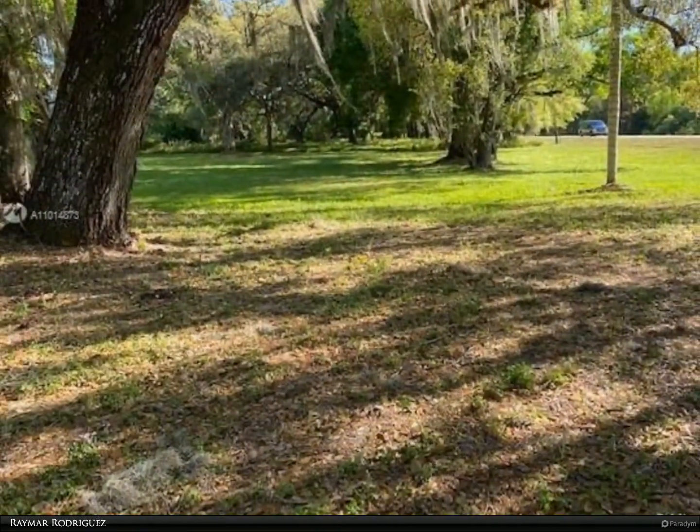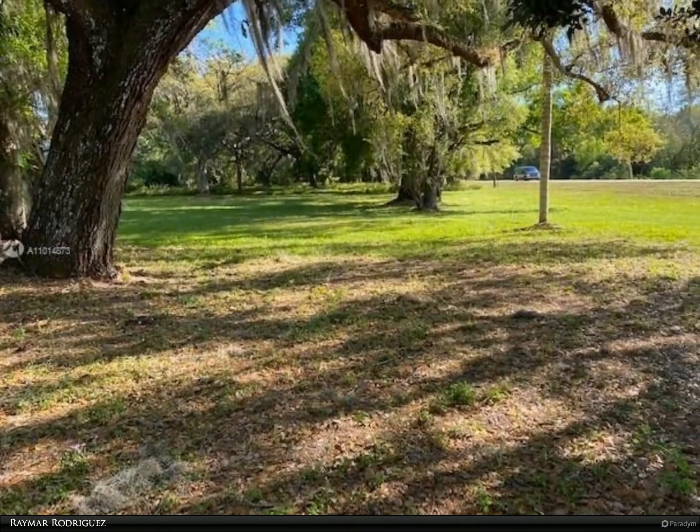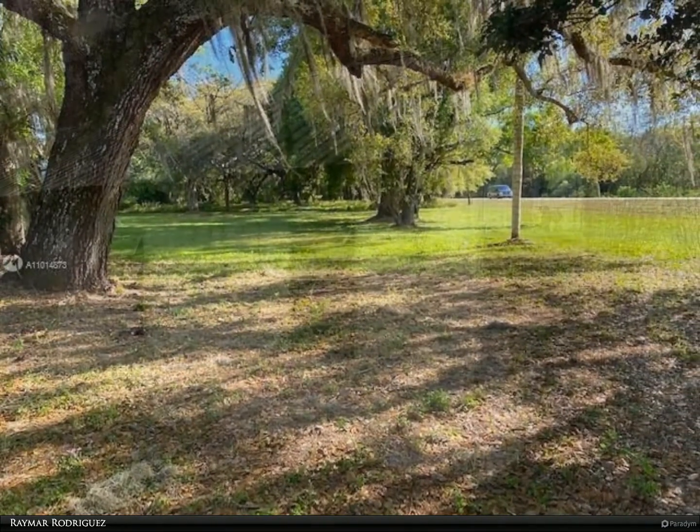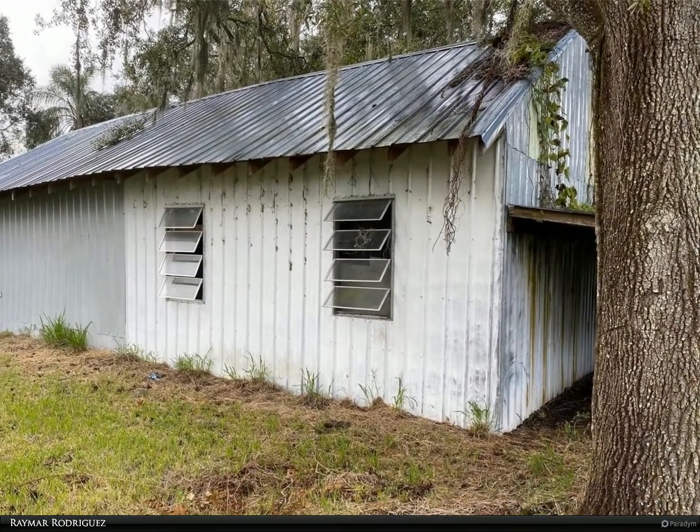Spectacular 1.5-acre property with an old barn. The property has been cleaned, but the large oak trees have been left to provide shade. The rear and north side of the property is wrapped with a small canal.